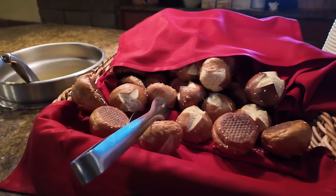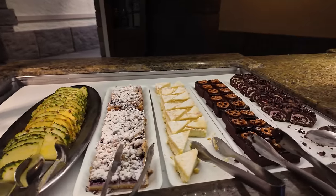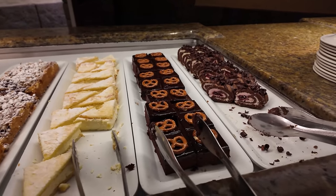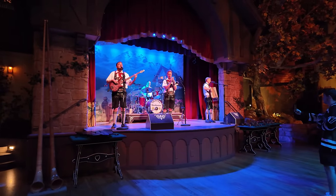Obviously, the food here at the Biergarten is a little bit Americanized. It's not fully authentic to Germany. I've never been, so I can't fully speak on that, but I just have to assume that's the case. But in terms of all of the other restaurants in the World Showcase, I would say this probably has to be one of the more authentic experiences almost. And of course, the entertainment is always fun.